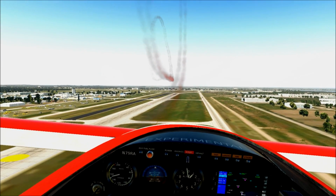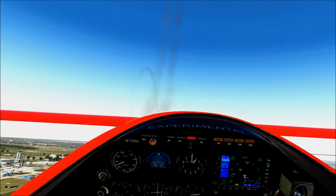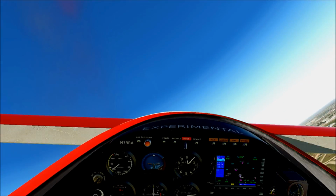Man, I think it's safe to say I am in love with this aircraft. The stall recovery is phenomenal. Matter of fact, I want to try that again.